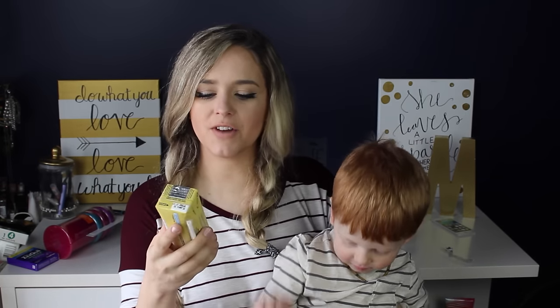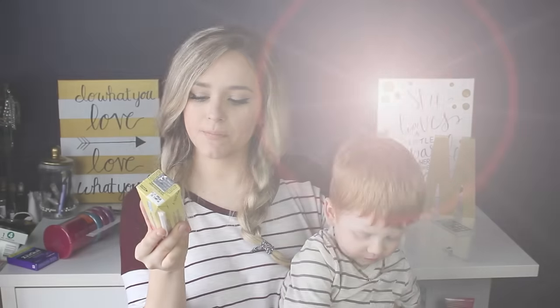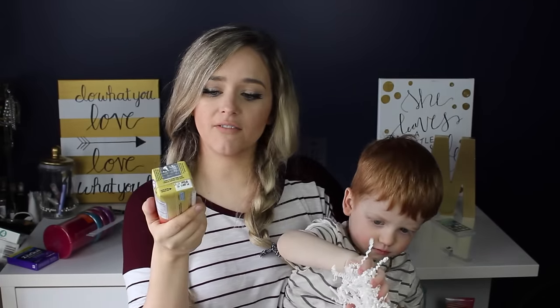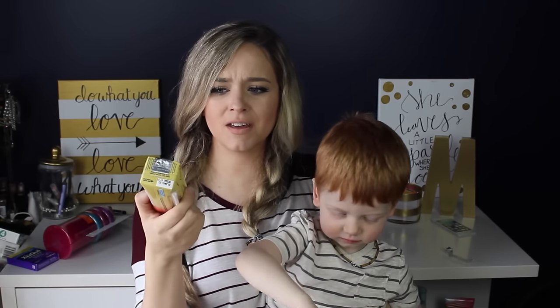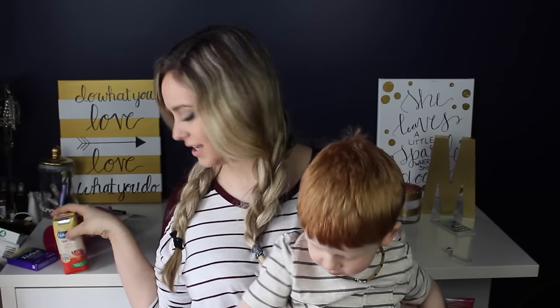And then I've got some Enfagrow Next Step Milk Drink. This is for 1 year and up. I've never heard of it, I'll probably read more on it. Maybe Caden could have this, or maybe if it stays good, I'll save it till Mackenzie's a year, because he's 7 months right now. He's almost 8 months old. But again, Enfamil is a big brand, it's well known. So that's something really nice to have.